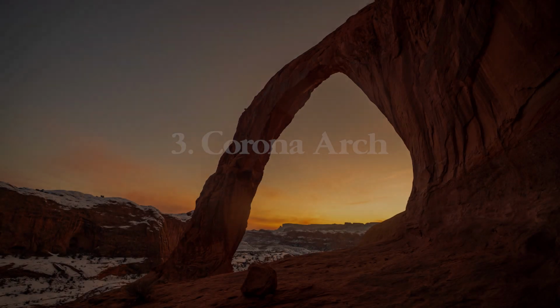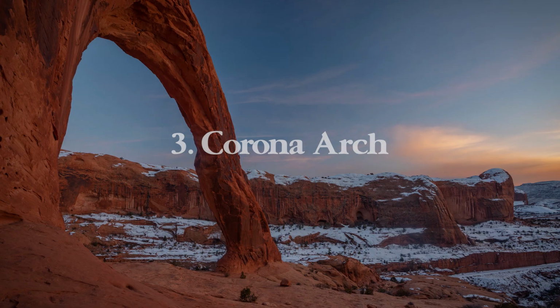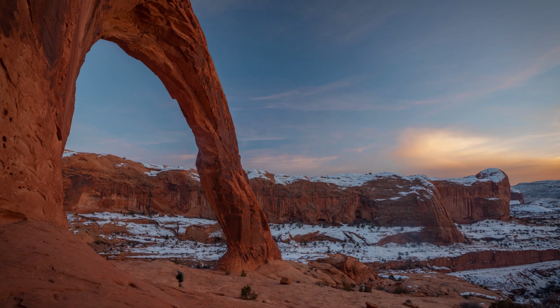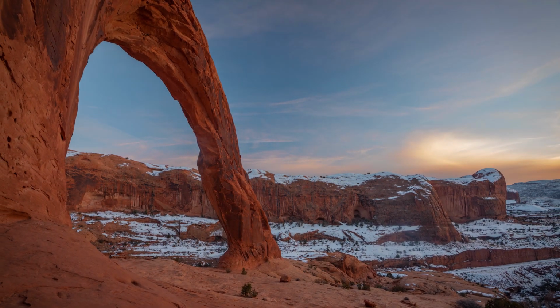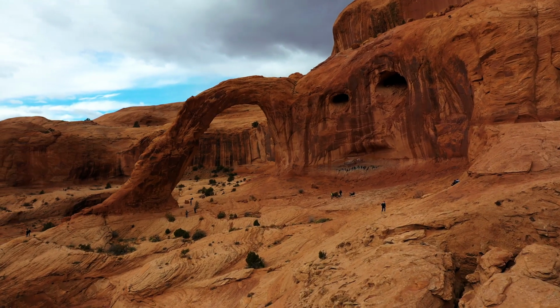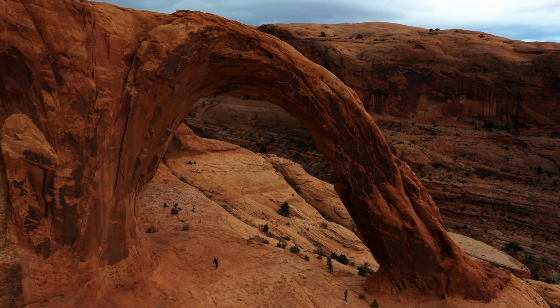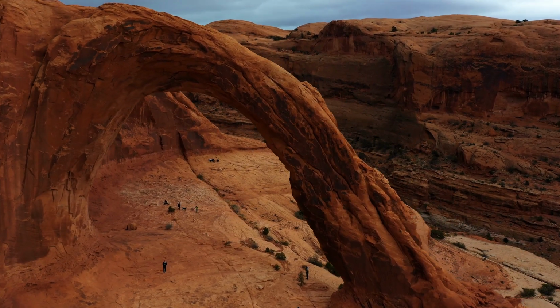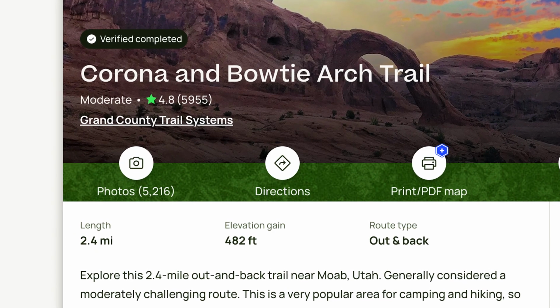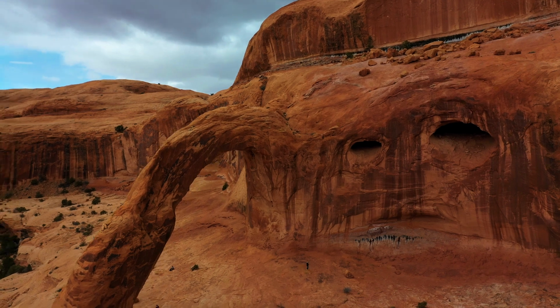Next up is going to be Corona Arch, a distinctive and photogenic sandstone arch located near Moab, Utah. The arch is approximately 140 feet wide and 120 feet tall, making it one of the largest arches in the region. Aside from the national parks, Corona Arch is probably the most notable arch in the greater Moab area. It's one of my favorites, and the hike is really fun and relatively short. It's just a 2.5 mile round trip hike with 482 feet of elevation gain. I'd consider it just a moderately difficult hike.